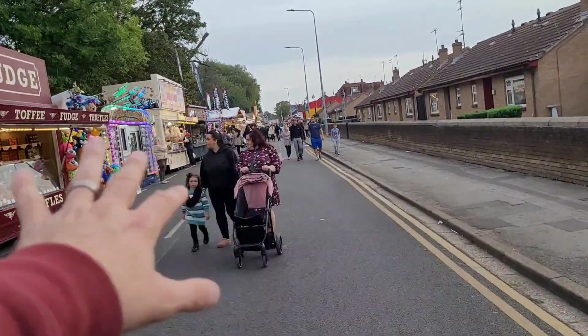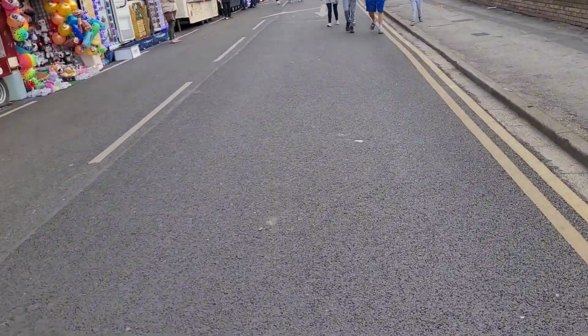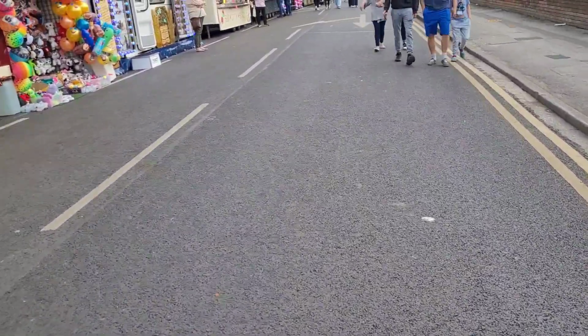So what's going on here? Cheese. What's wrong with toffee and fudge? It's cleared the road, look. We're about halfway through. And I've seen probably 7 or 8 dishes that I would like. So it's going to be a tough choice. I think Albie's finished his lolly.